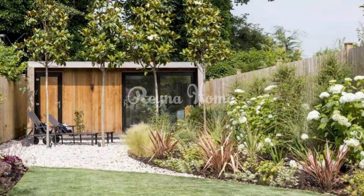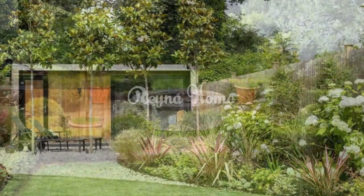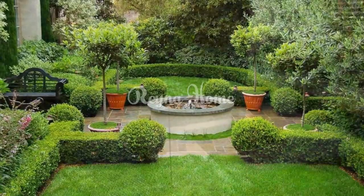Paving and flooring choices, the foundation of design. The choice of paving or flooring can significantly impact the feel of a long, narrow garden. This section will discuss materials, patterns, and layout considerations.